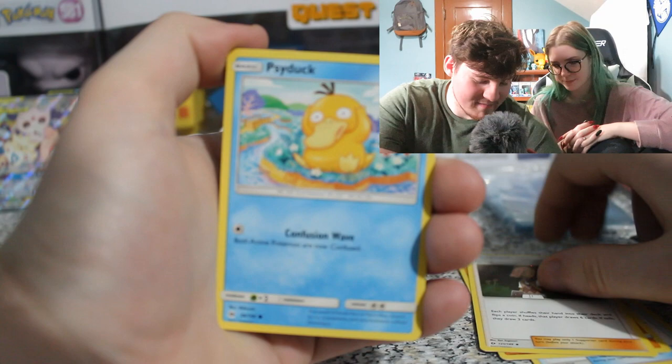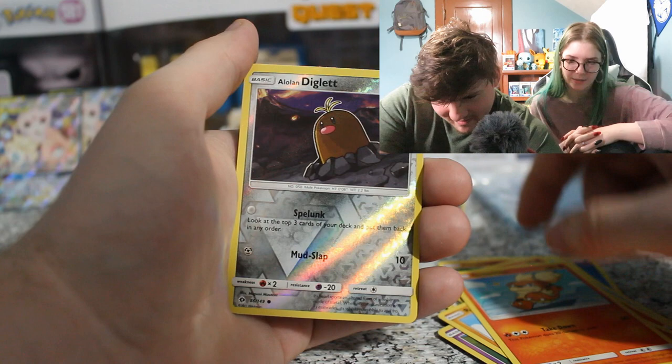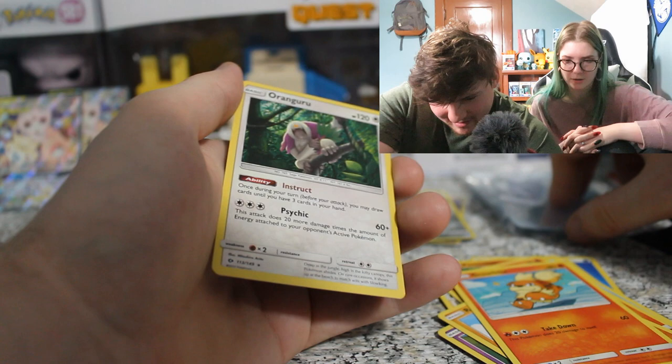Is it in focus? He's gonna get the ultra rare. Boom. Ooh. Oh, is it reverse? It is. Or holo. That's a regular. It's like holo. The whole thing is though.